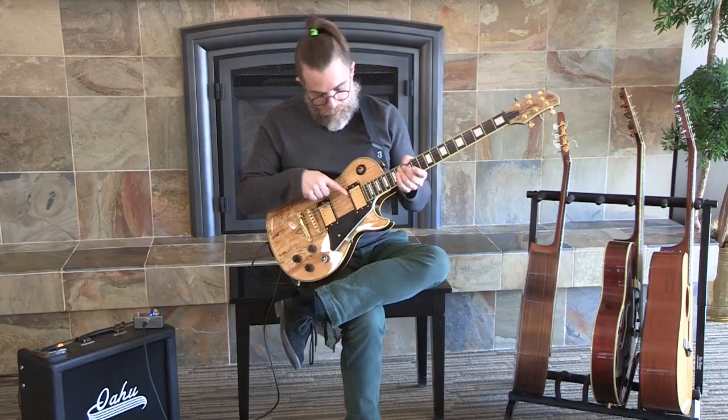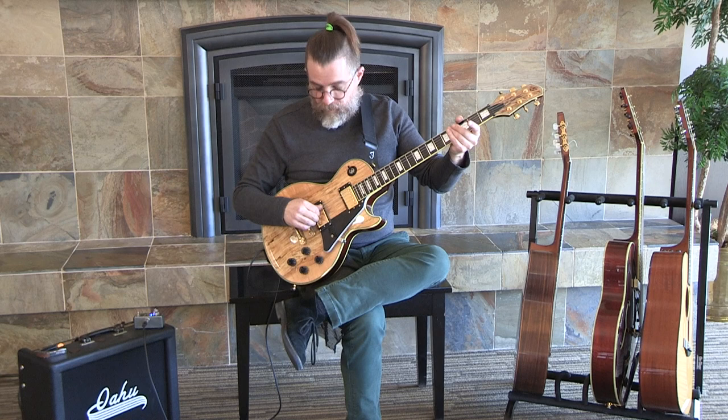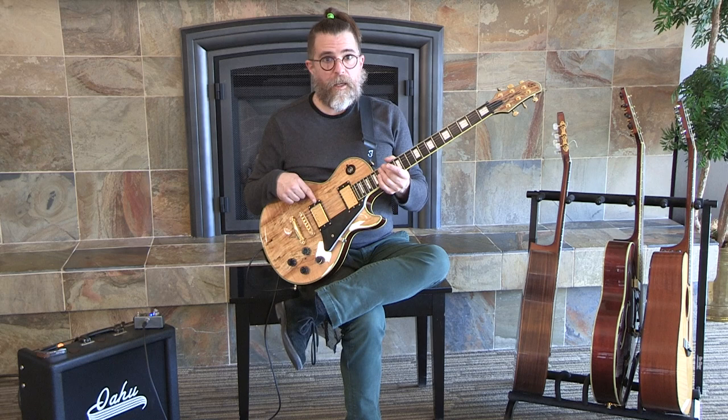The strings always sound different depending on where you pluck them. So if I were to pluck these strings here, it has that sound. If I were to pluck these strings back here, it has that sound. So these pickups are designed to pick up that very specific tonal quality that comes from here.